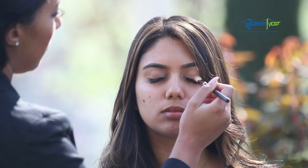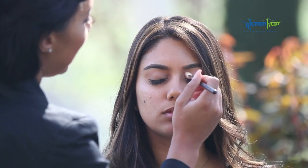So if they have amazing brows like our model here or her beautiful lashes, I'm not gonna change that on her. I'm just gonna enhance it, because I feel like makeup should be natural. And when it is time for nighttime, you can change that, but it shouldn't be forced. So next I'm doing a crease color.